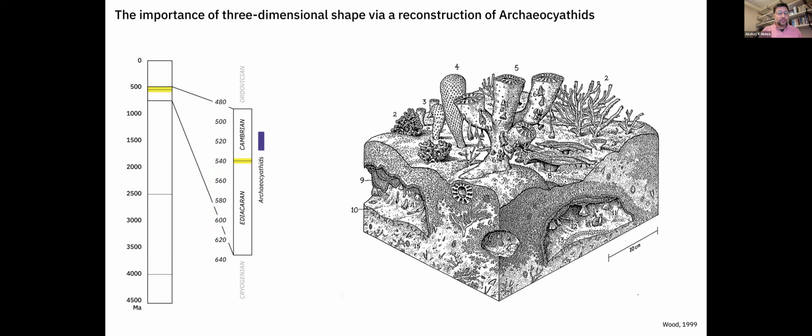So now here, we're no longer in the Precambrian, we're actually in the early Cambrian, the mid-Cambrian. And archaeocyathids are calcareous sponges that are thought to be Earth's first framework reef builder. These things built topographically diverse constructions and really were producing these dense systems, much like corals today.